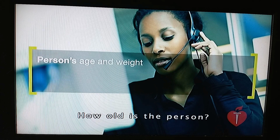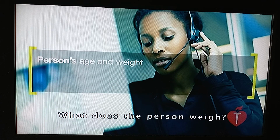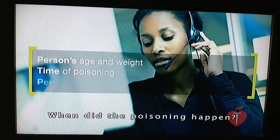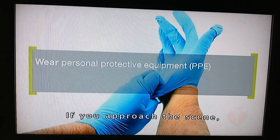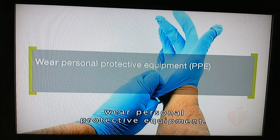How old is the person? What does the person weigh? When did the poisoning happen? How is the person feeling or acting now? If you approach the scene, wear personal protective equipment.